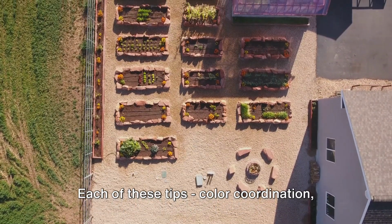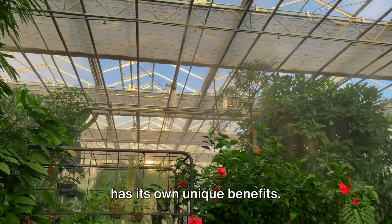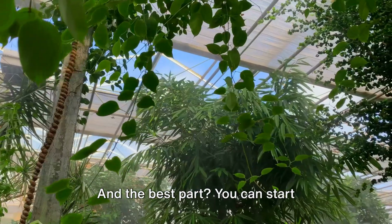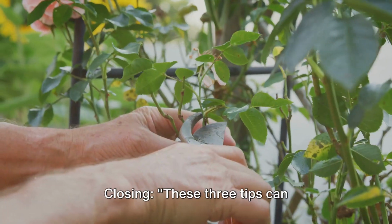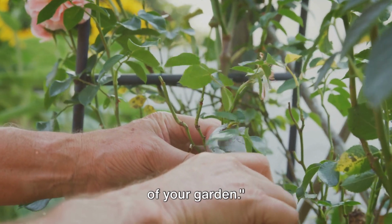Each of these tips, color coordination, vertical gardening, and regular pruning, has its own unique benefits. They can help you create a garden that's not only beautiful but also healthy and well-maintained. And the best part? You can start implementing these tips right away and see a significant transformation in your garden almost overnight. Closing. These 3 tips can significantly enhance the look and health of your garden.